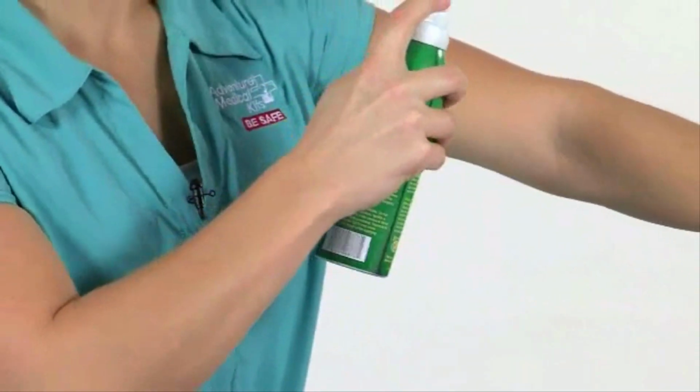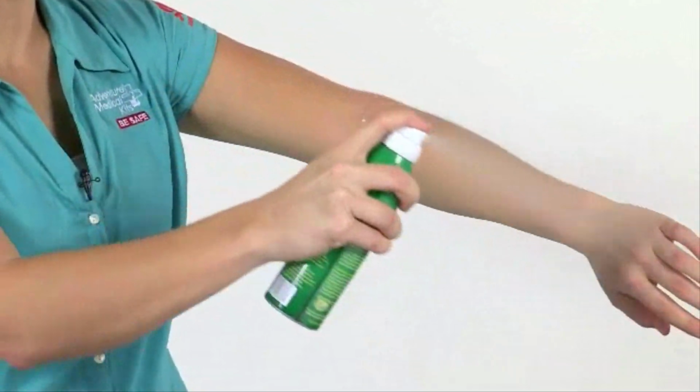It goes on easily, giving you even, full coverage. Living in the US, where mosquitoes can transmit diseases like West Nile virus and Eastern equine encephalitis, I don't take my chances with anything else. I use Natrapel, and it's 8 hours of lasting protection.